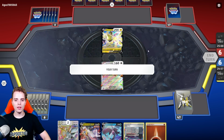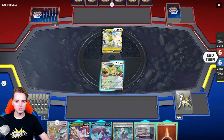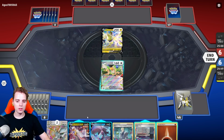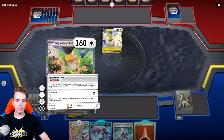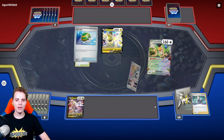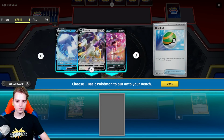Okay, Regieleki can hit weakness against us, which is pretty bad. Lost City. Dura is pretty good against Regieleki decks. This one, Lost City, and let's go. Hopefully we don't have an Arceus V-STAR prize. Okay, Arceus V-STAR in hand, that's great. Nuzball.